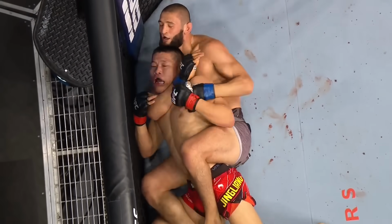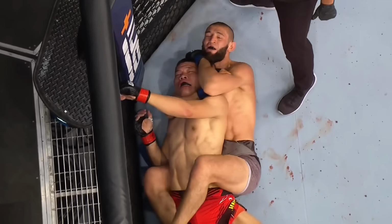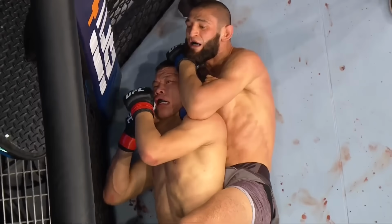Look, he fights the hands. But he just kept adjusting, and he's going to be relentless like that until he gets the finish. That's what makes Khamzat so dangerous to squeeze, too. I mean, look at the face of the Leech.